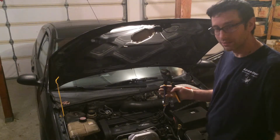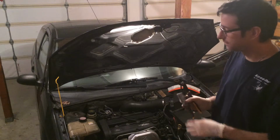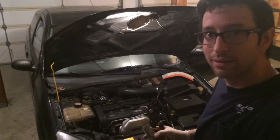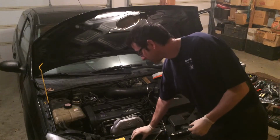Channel locks right here. Keep this. Extra gaskets. Along with the jack stand and some jacks down there. That way I can change my oil on my car.